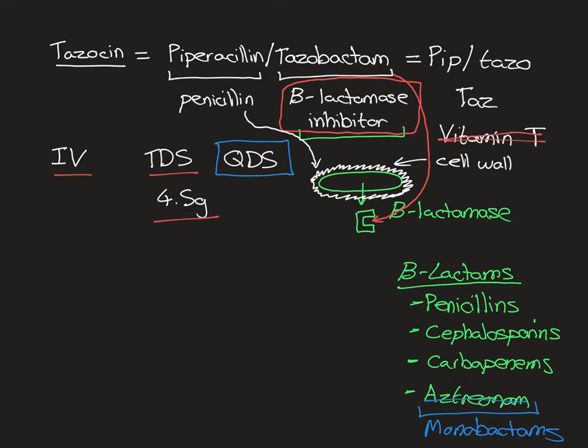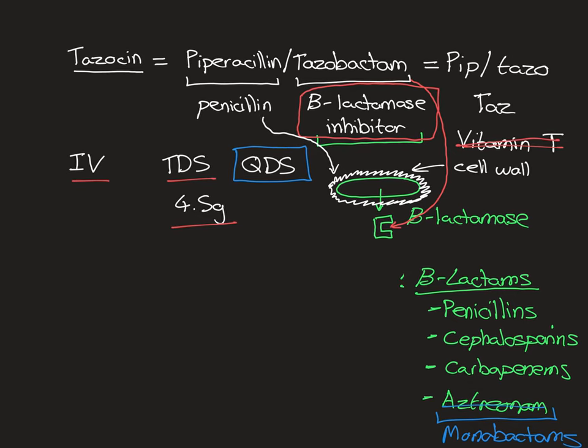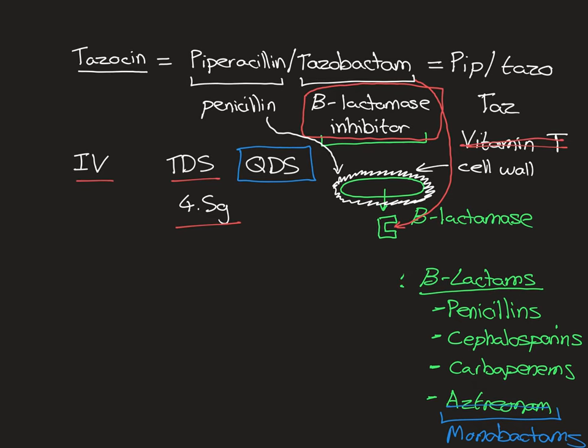So that's a little bit my little understanding of the pharmacology of piperacillin tazobactam. Let's now talk a little bit more about clinically what we actually do with this drug, when we actually use it, what sort of infections we use to treat. So I would say it's used to treat a lot of different types of infections, but the main one would be pneumonia.